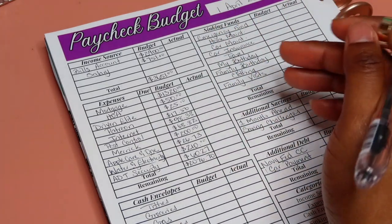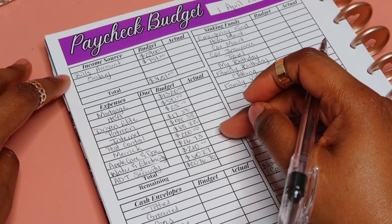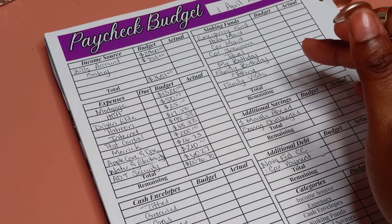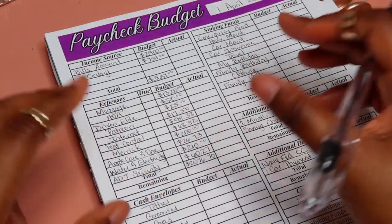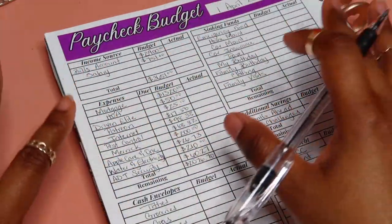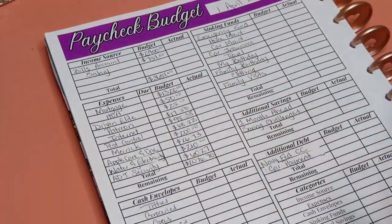Now, normally I would tell you guys that everything that's in my expense account only comes from my bills account. That is not how we're doing it this month. We are using this paycheck budget the normal way, how it would normally be used. Any expenses that you're paying with this paycheck, you are taking off of this paycheck. So I know we are switching it up, but we are going in a different direction for the month of April because we're trying something new while trying to stay in budget and all the good things.